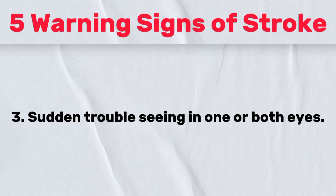3. Partial loss of vision, also known as visual field loss. This can involve a blind spot or decreased peripheral vision in one or both eyes. 4. Complete loss of vision. In severe cases, a person may experience temporary or permanent blindness in one eye or both eyes.